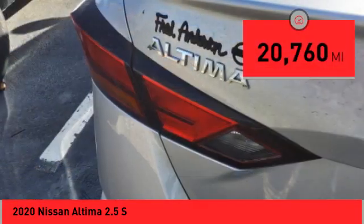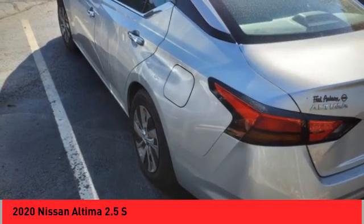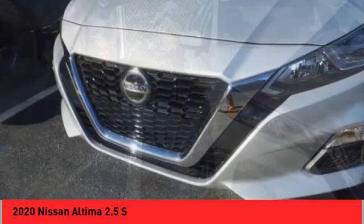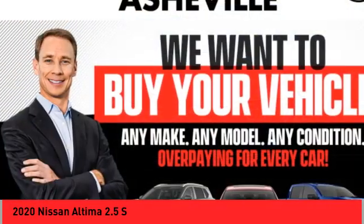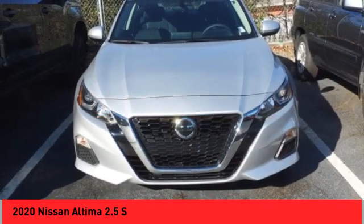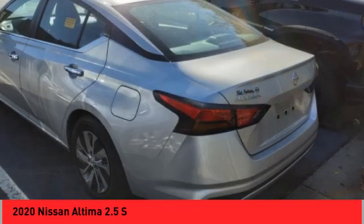This vehicle has less than 25,000 miles. Here are some of this vehicle's great options: electronic stability control, brake assist, traction control, remote keyless entry, four-wheel disc brakes, speed control, rear window defroster, backup camera, Bluetooth. A vehicle like this doesn't come along every day. Come in and get it before someone else does.